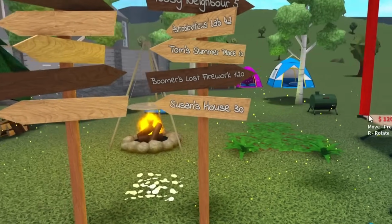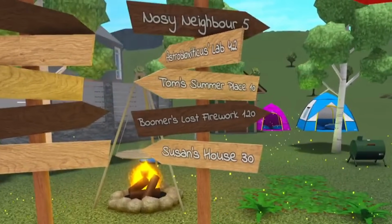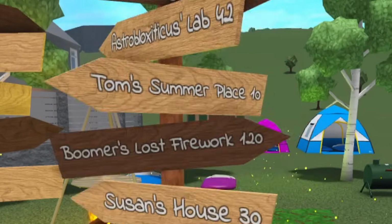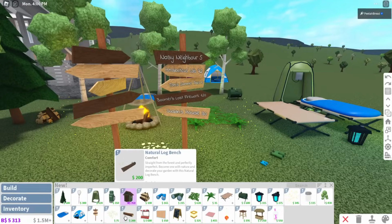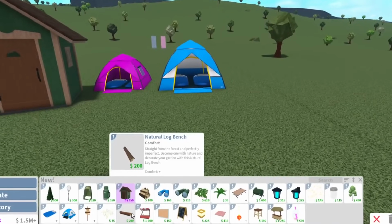Nosy Neighbor, Astrobloxidicus Lab, Tom's Summer Place, Boomer's Lost Firework, and Susan's House. Does this actually show? Look at that. Okay, those are great names. Next thing is a natural log bench, straight from the forest and perfectly imperfect.